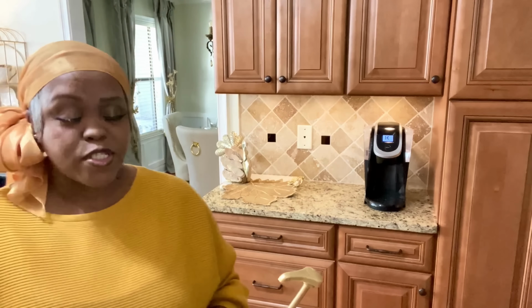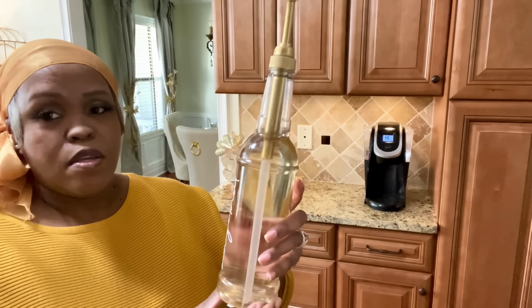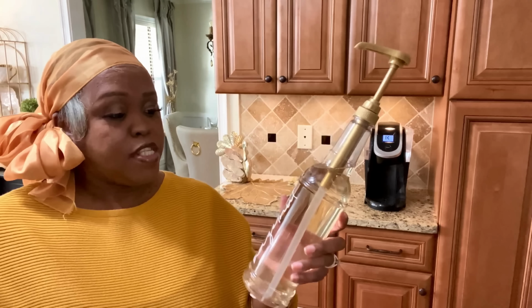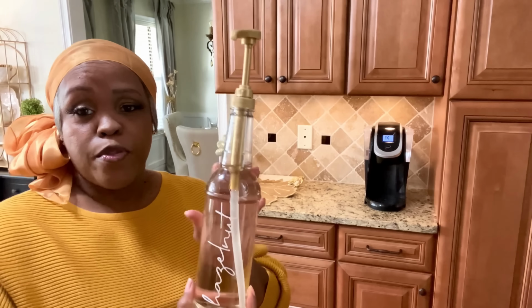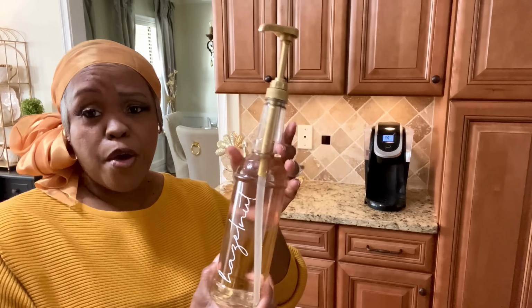And yes, I have really been enjoying my coffee. So I thought it was time for me to up my coffee game a little bit, and I got me some coffee syrup. This is actually just the bottle that you buy at Home Goods. I believe they are $3.99 a bottle.